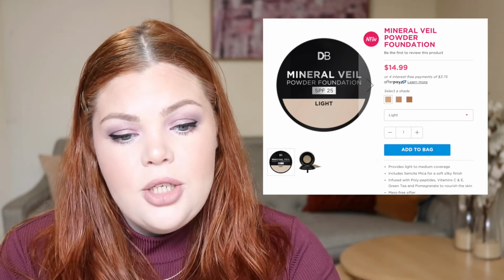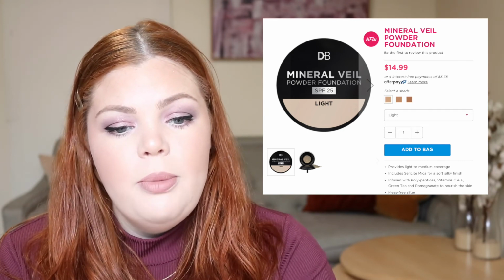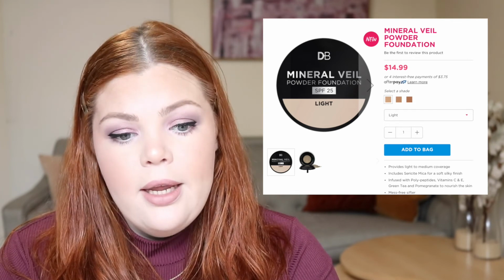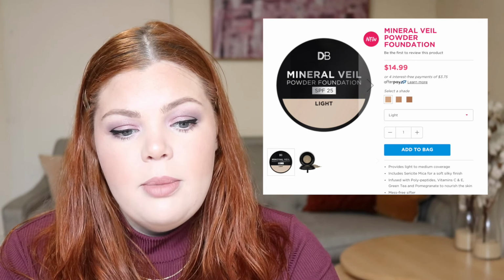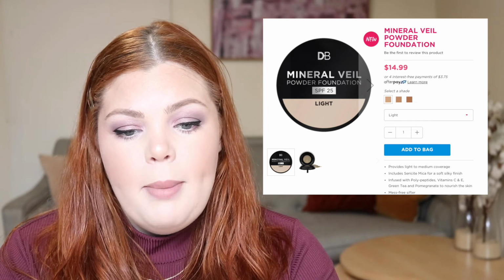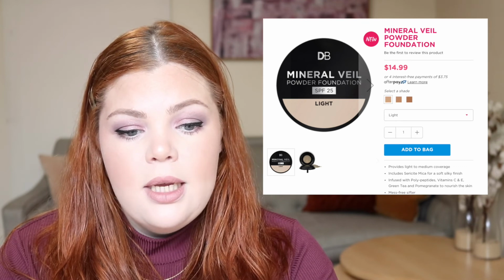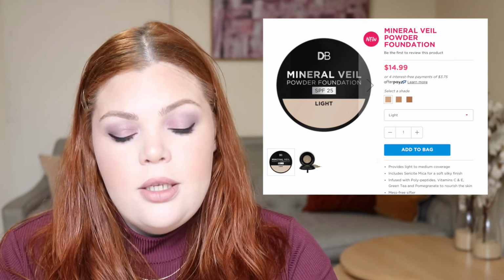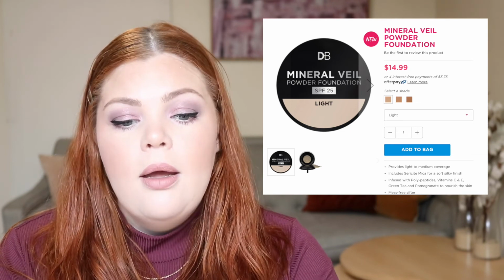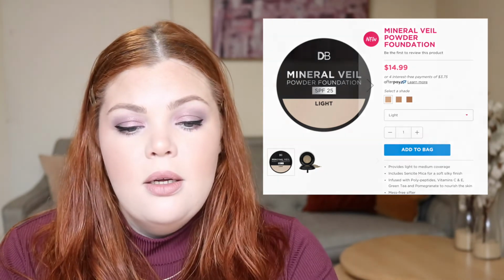So this is a mineral foundation with a light to medium coverage that conceals blemishes and uneven skin tone. It is formulated with antioxidant ingredients including green tea, pomegranate, polypeptides, vitamin E and C to help calm and nourish the skin. Designed with a special dispense mess-free sifter for easy application. Contains SPF 25 to help protect skin against UVA and UVB damage, and it is also free of talcs, bismuth and parabens. It is certified cruelty-free and vegan certified. The whole brand is cruelty-free and vegan. So that actually sounds really nice, mineral powder foundation. I think it sounds quite lovely.